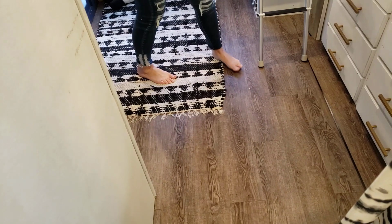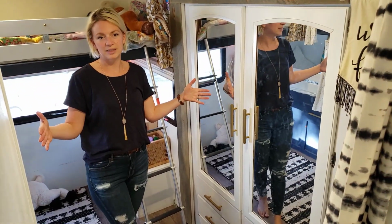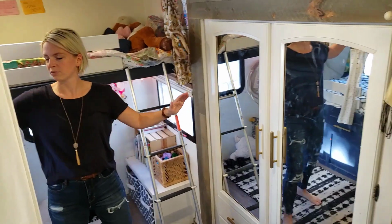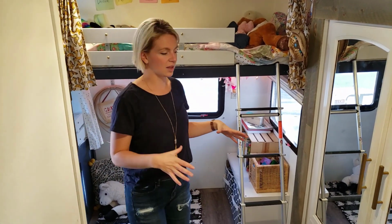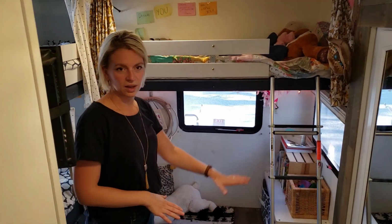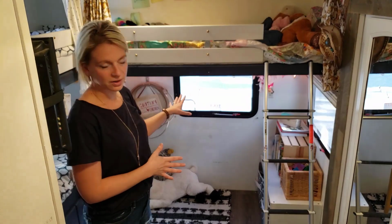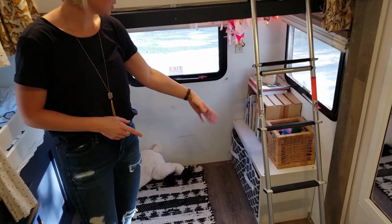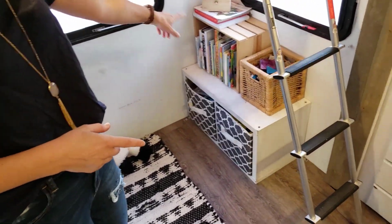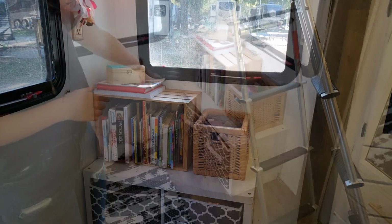Their closet is on a slide, so it makes for a lot of space in here. A lot of RVs have bunks on this side and bunks on this side, and it kind of feels like a hallway. We really loved that this had this open play area underneath the bunk here, and it's perfect for their height. We did install this little Target shelving unit, and we have a tote there or a crate of books. So those are their 2 bins of toys.